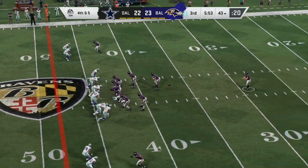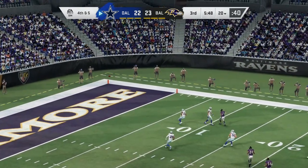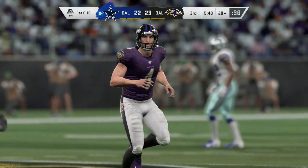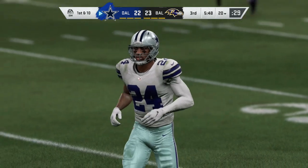Here's Sam Cook now as he's on to punt for Baltimore. And this will hit just beyond the goal line as it's into the end zone for a touchback. And now Dallas gets set to take the field. And a tight game after punting last time. See if they can get something going on this drive.